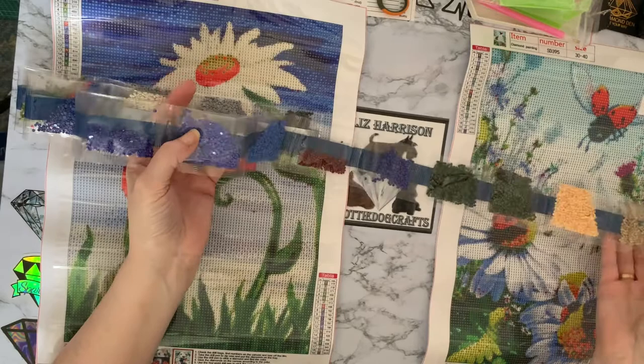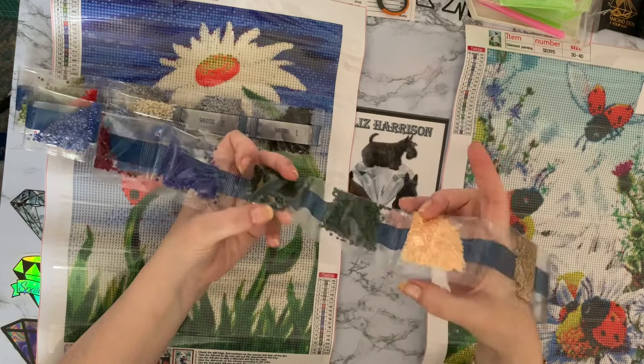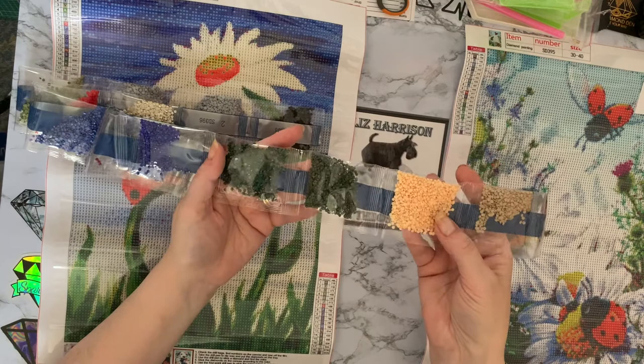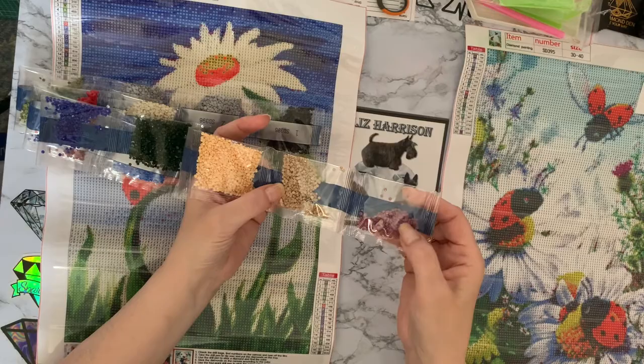1, 2, 3, 4, 5. Oops, where's the crinkling? So we've got six different blue colours there, and then a winey maroony colour there. Two greens, are they the same colour? Nope, they're slightly different. 15 and 16 are 890 and 936. So, yeah. Oh no, they are. I can see them now. They are slightly different colours. And then we've got a peach colour and another pale browny beige colour and a wine or aubergine colour there.